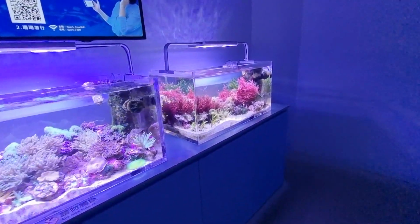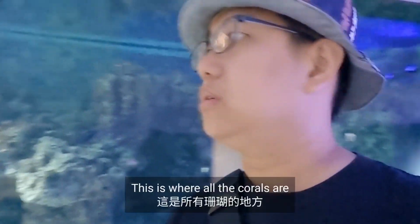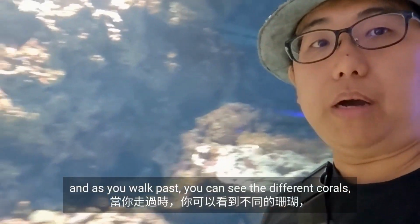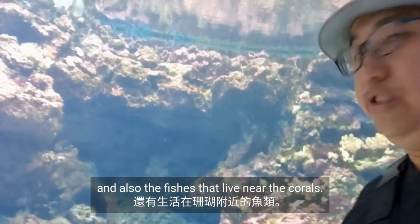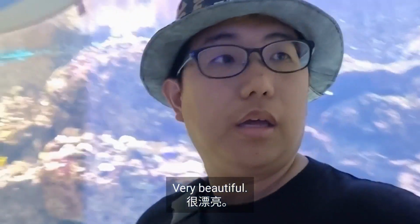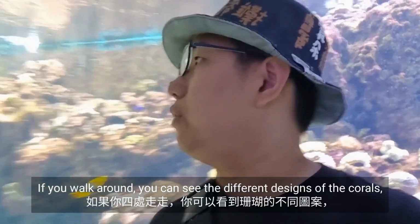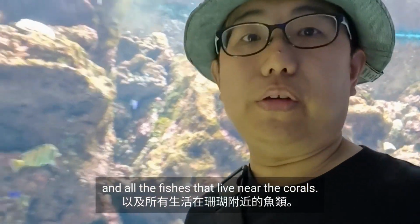We are at a coral location. So this is where we call the park. And as you walk past, there are beautiful corals. So it shows the fish living near the corals itself. Very beautiful, and it's very colorful actually. So you can walk around like that, you just see all the different designs of the corals and all the fishes that live near the corals.